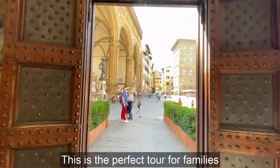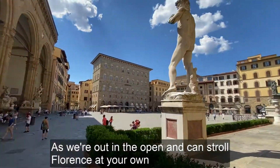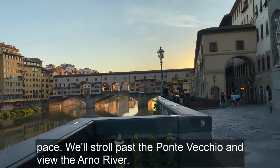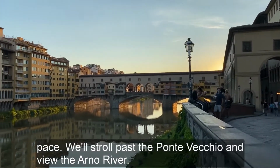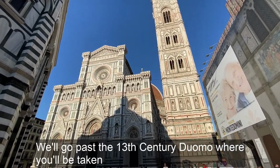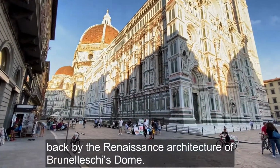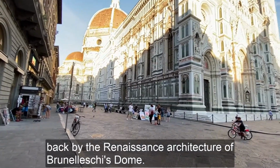This is the perfect tour for families, as we're out in the open and can stroll Florence at your own pace. We'll stroll past the Ponte Vecchio and view the Arno River. We'll go past the 13th century Duomo, where you'll be taken back by the Renaissance architecture of Brunelleschi's dome.